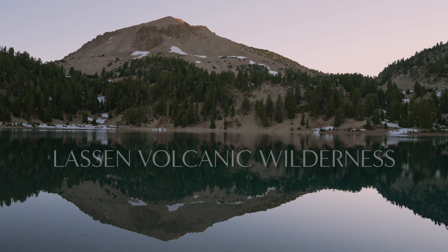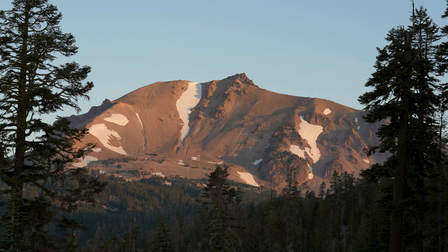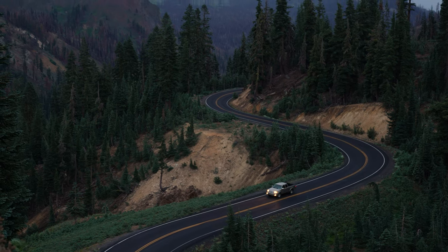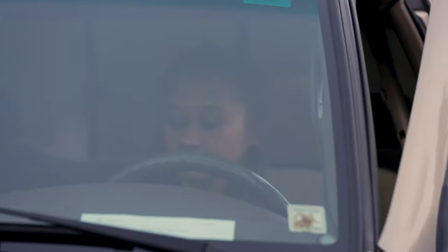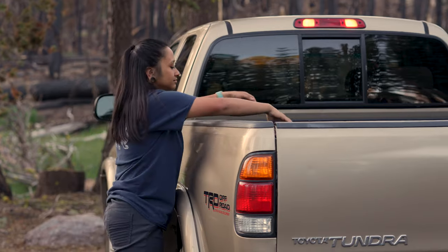Welcome to Lassen Volcanic National Park and its nearly 80,000 acres of wilderness. As we enter this place, we must remember we are only guests here, and it is up to us to leave it just as we found it.